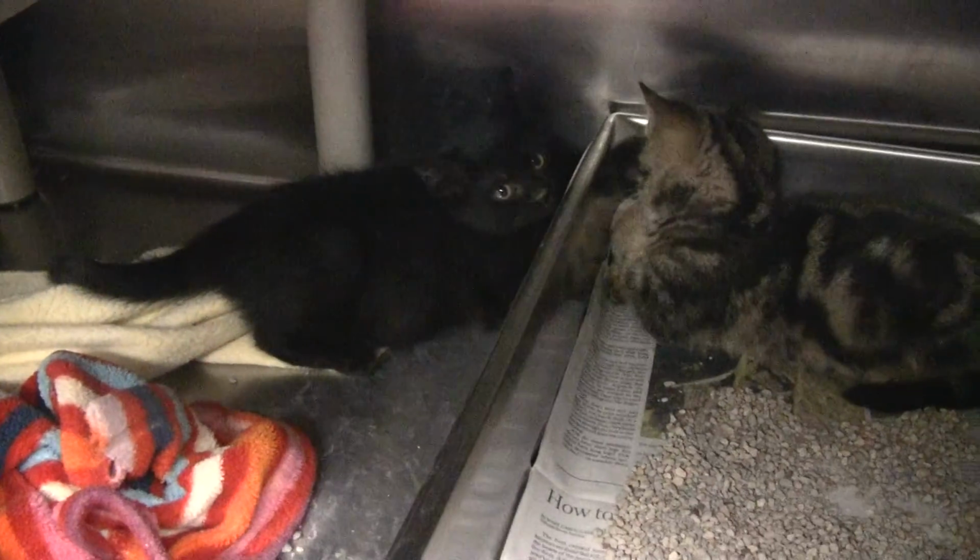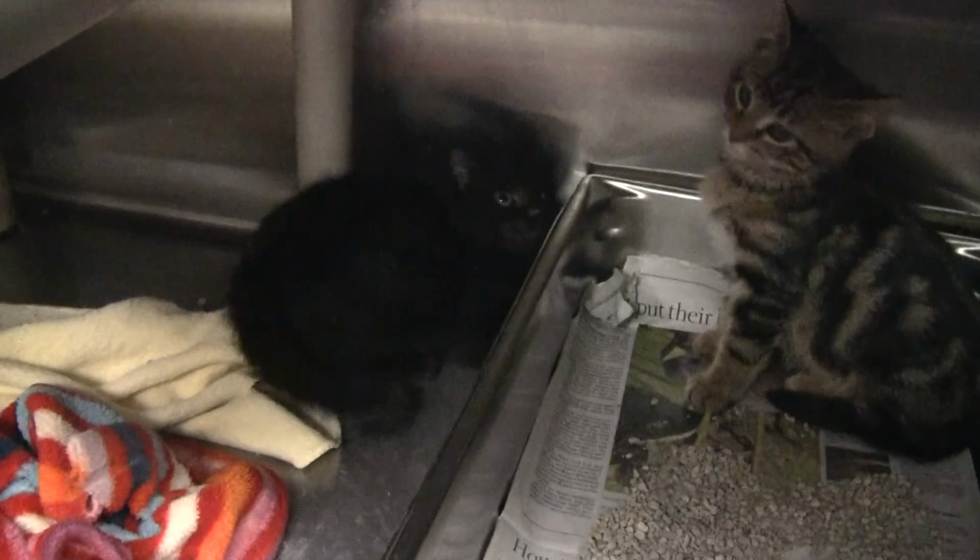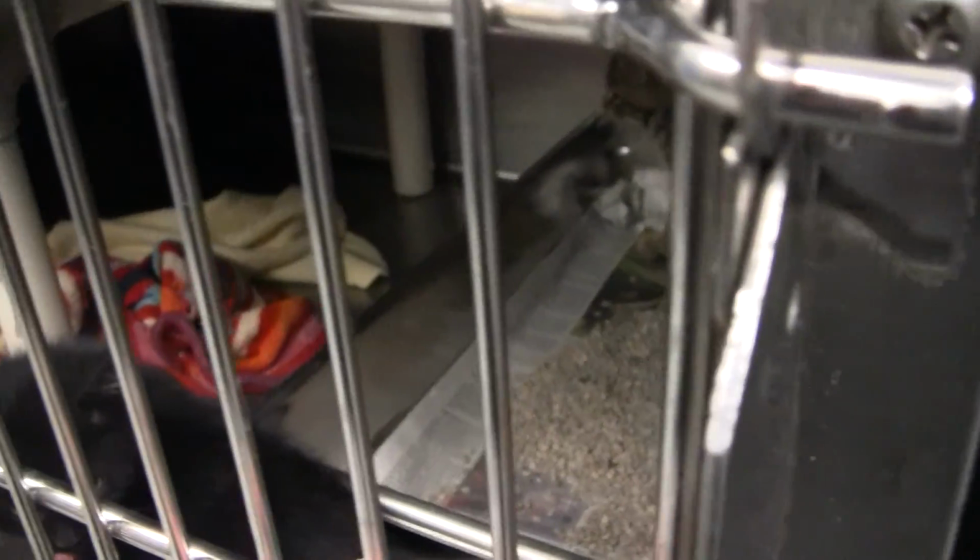Like I said, the girl is one of the black ones, but I don't offhand know right now which. This one is actually a smoke. Hard to see in the video here. I think the other two are solid black. Pretty active, so they're really anxious to get out of here and get into a home where they have more toys and stuff.